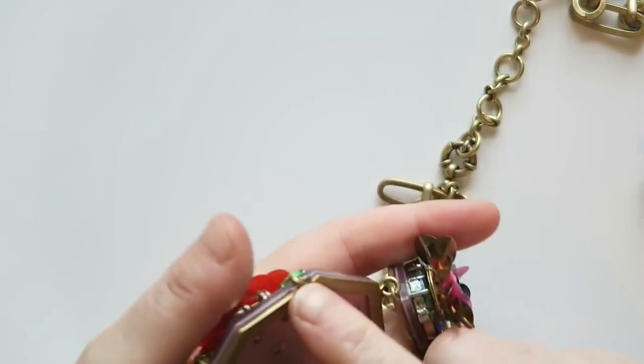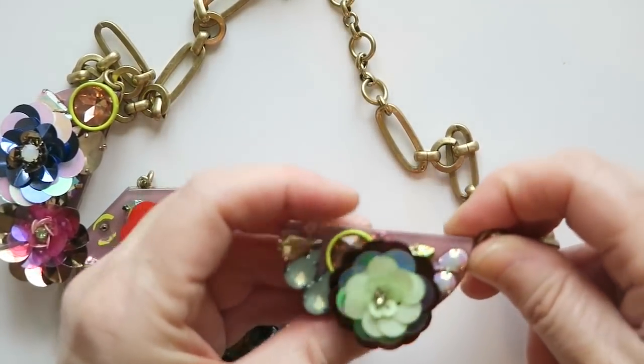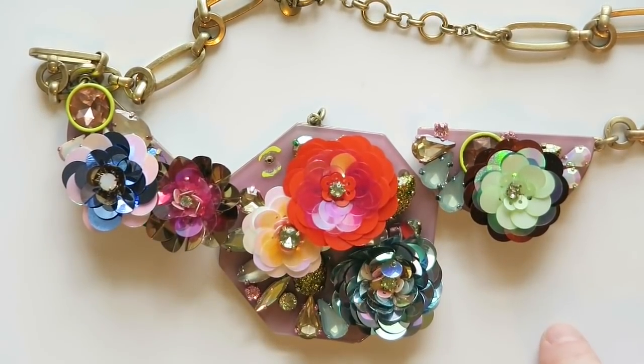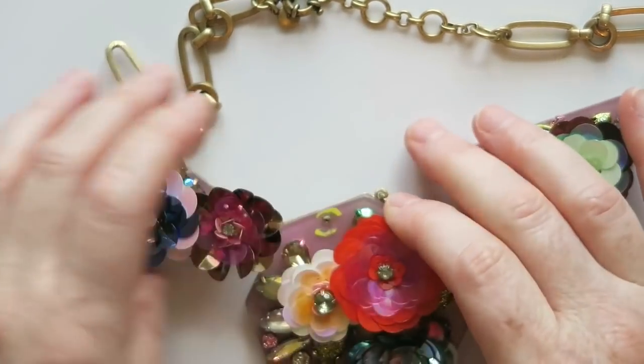I wonder if I could break that little bit off right there. I bet I could. And then take these off of here and make little barrettes. I may try to play with this one because this is so magnificent. That I might take that. Oh, it looks like there's a flower missing there. Darn it.